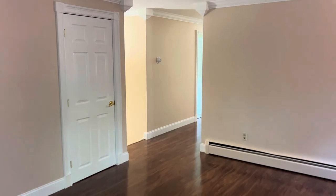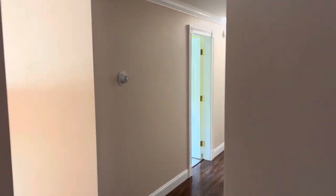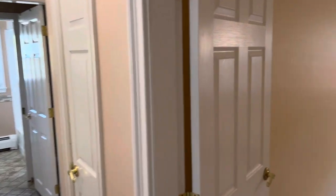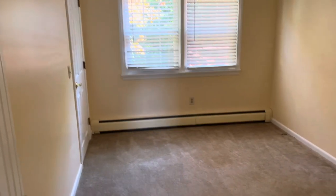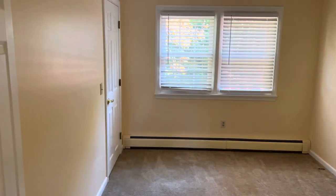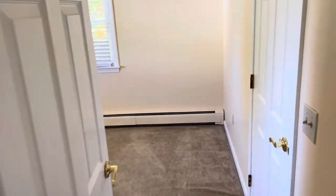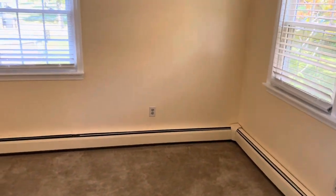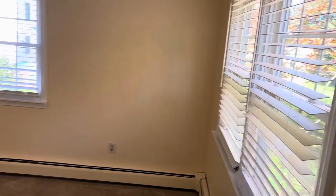Go down the hall to the four bedrooms. Two on the right, two on the left, bathroom straight ahead. Carpeted bedrooms, about 10 by 12. Closet, linen closet out here. Another carpeted bedroom. This one's a little smaller, about 10 by 10. Plenty of windows.